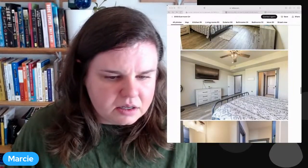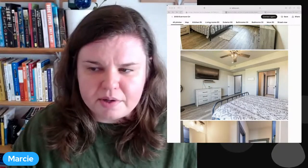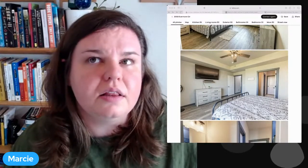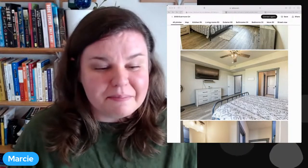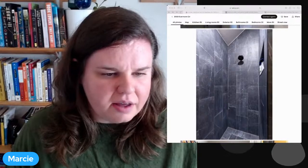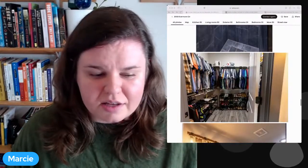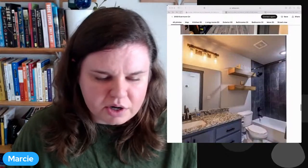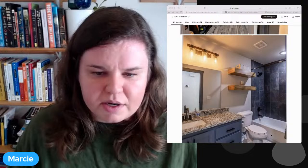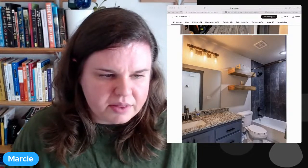And then this one doesn't have any carpet in it, so they probably paid extra for that when you're building a new one. Usually it's tile through the living areas and then carpet in the bedrooms. Let's see. It has a fully tiled shower. And then, of course, the very large walk-in closets are really common, even at 283,000. And then in the hall bath, you're going to have a tub with a shower. So that's the combo there.